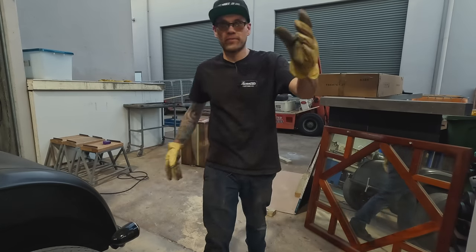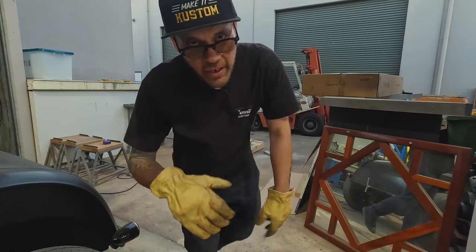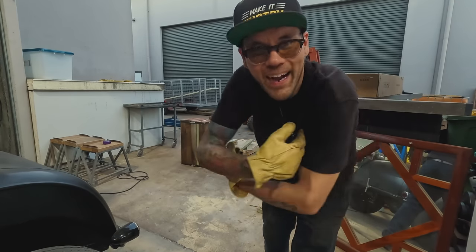Other beauty thing about those clamps, you don't even have to screw those pieces of wood together. Those clamps just hug it.